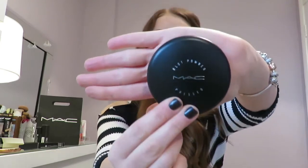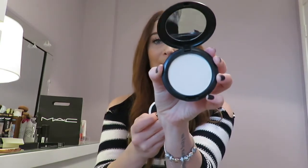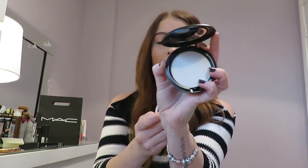So the packaging looks like this. And it's just super handy to have one of these in your bag. When you open it up, it's got a mirror inside and it's got the little powder puff as well. I got mine in the shade Light, so it is really light. It's picking up super white on camera. I literally just use this in the day for touching up my forehead, maybe my nose, dependent on which areas of my face are going greasy. I'll just pop a tiny bit of this on and it helps my makeup last for the rest of the day.